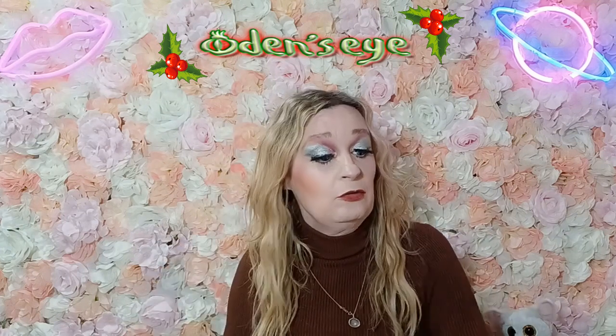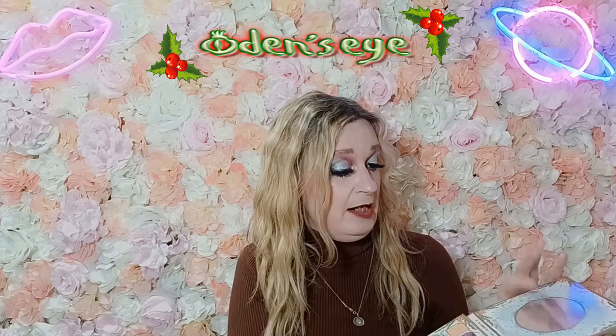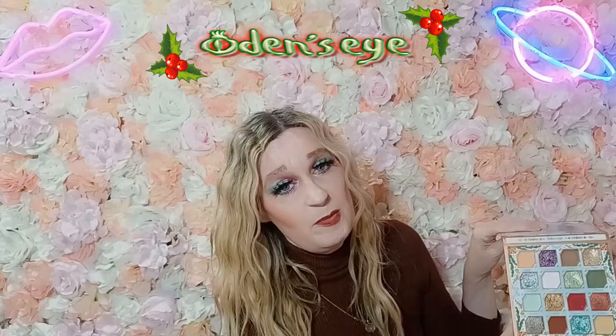And this is the final look using Odens Eye's Snow Dream palette. I have a lot of Odens Eye's palettes. I think I started buying them when they released the Freya collection. I think that's maybe when I started getting into Odens Eye. And I've pretty much got every collection that they've released since then.